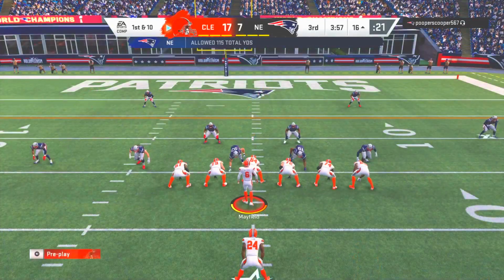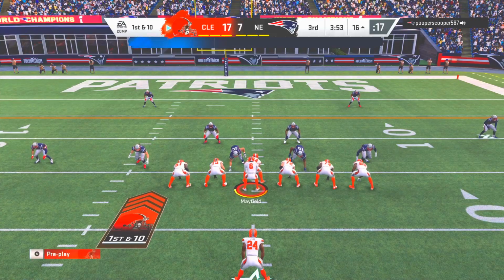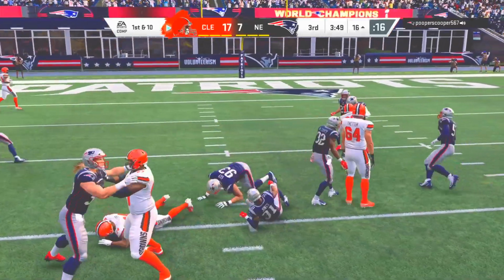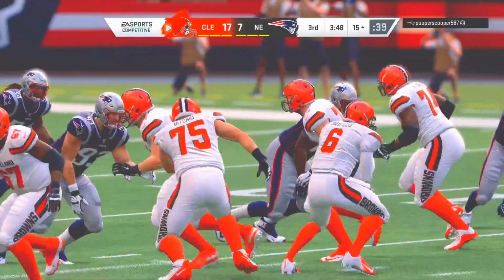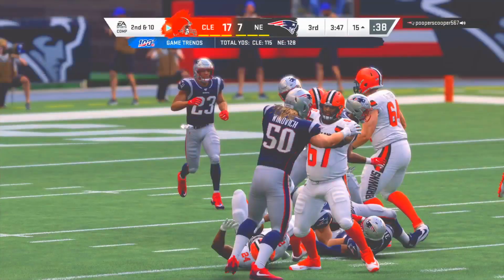A good play there as the Browns strike for 16 and a first down. Tight end Ringo. On first down, they'll run with Chubb. And he is met at the line of scrimmage, and he goes down right there. Call it no gain on the play, and it'll be second down.